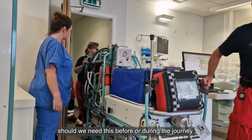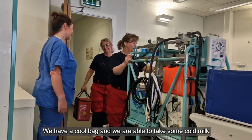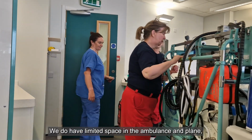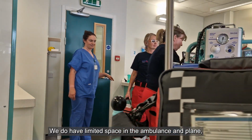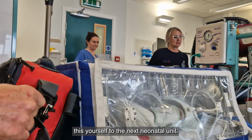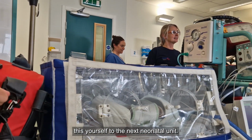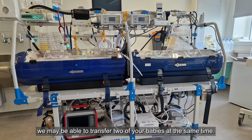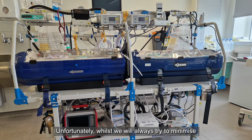We have a cool bag, and we're able to take some cooled milk if you have any for your baby. We do have limited space in the ambulance and plane, so if you have lots and lots of milk, we may ask that you take this yourself to the next neonatal unit. This is our twin kit. Depending on the availability of this and the nature of the transfer of your babies, we may be able to transfer 2 of your babies at the same time.